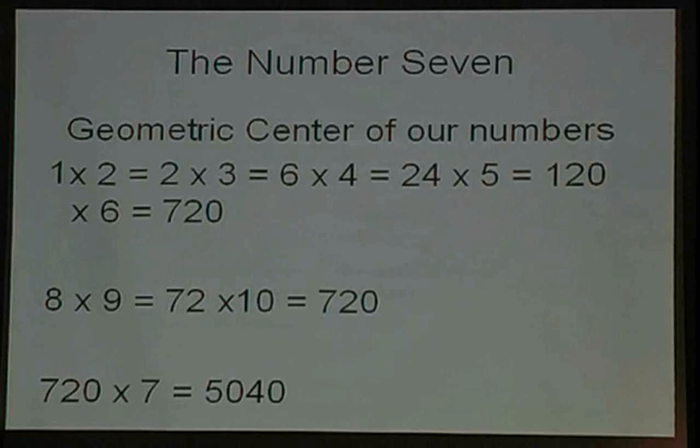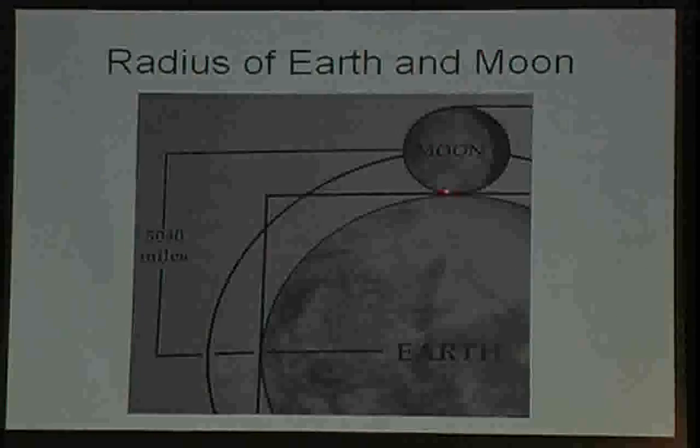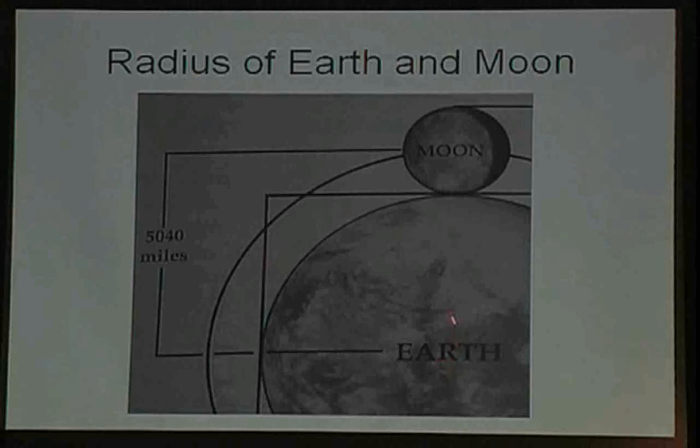And if we look at the planet from space and measure the radius of the Earth and the radius of the moon, this is a very strange thing, but the radius from the center of the moon to its edge, and the center of the Earth to its edge, added together, we get 5,040 miles. That same number. Coincidence? We know there are no coincidences. So somebody set this up as a definite geometric relationship.